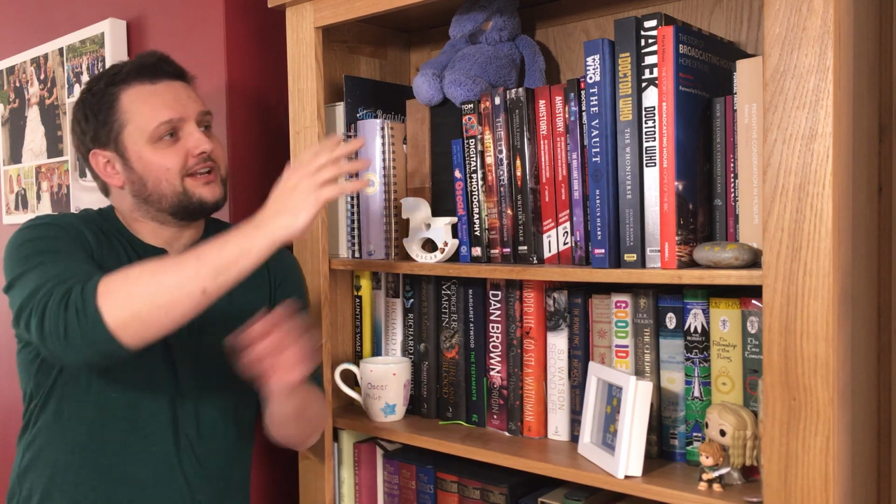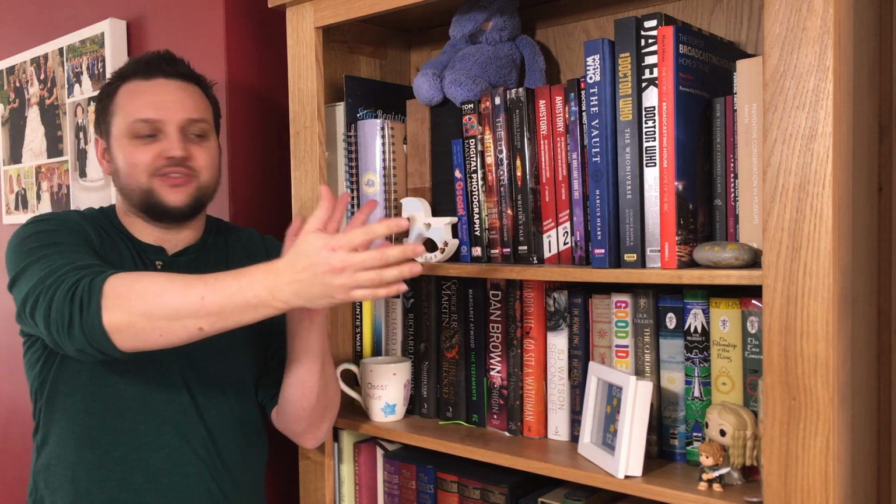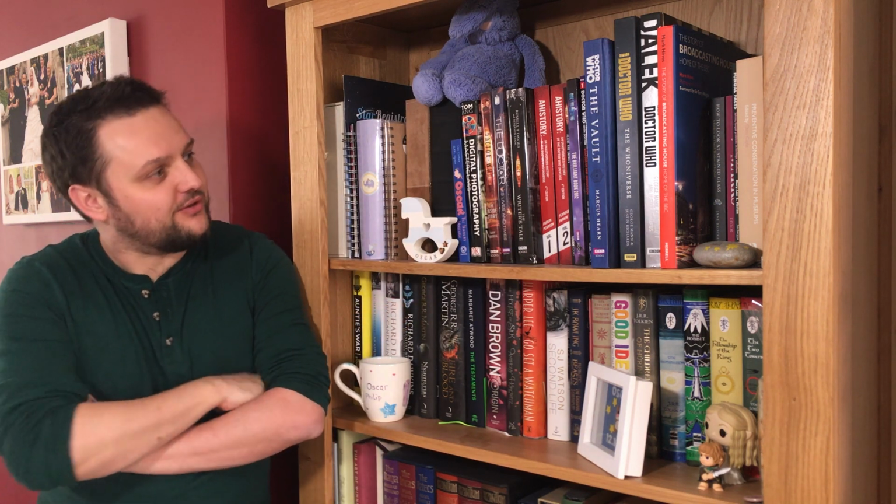Let's start with the bookshelf in my living room, of which I've got a little portion of Doctor Who books on there. Mostly it's not Doctor Who, but this is where I like to keep my reference type books. So you've got, and also a few comics as well actually. So what have we got here?